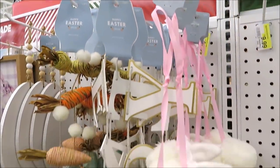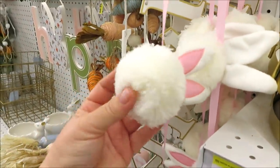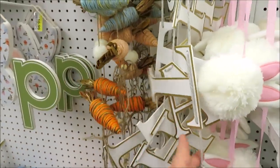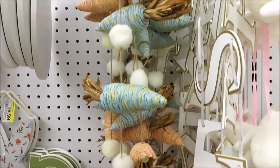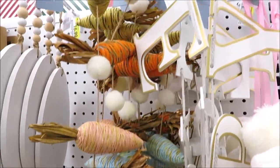They have a lot of really fun garlands. So this one is a little pom-pom bunny garland. And then this one with the letters in white trimmed in gold. And then they have the jute carrots in the orange with a little bit of pink and blue. And there are hints of gold in that one.